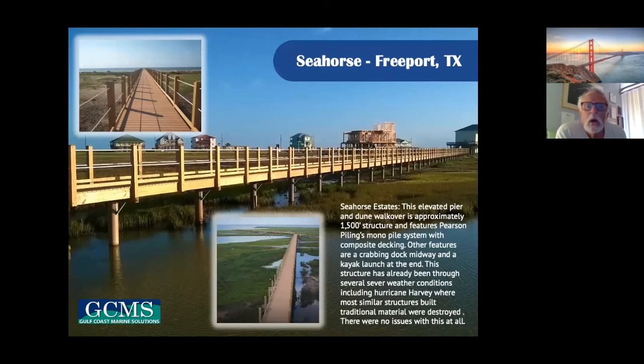Seahorse Estates in Freeport, Texas. Freeport, Texas is 30 minutes down the beach from Galveston. This started out to be a residential area. This was going to be a private dock. This is another example of our Monophile system. Some of these pilings are 12, 14, 15 feet above the mud line. This is a timber structure, or timber framed structure, I should say, with composite decking. Structure is about 1,500 feet total length.